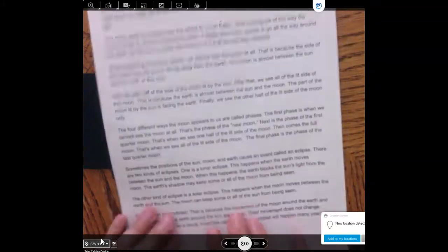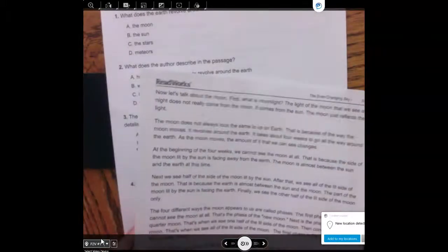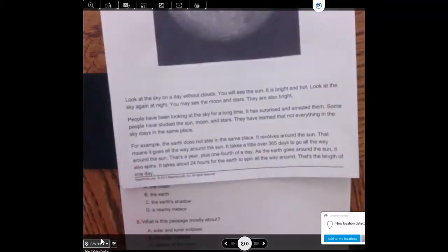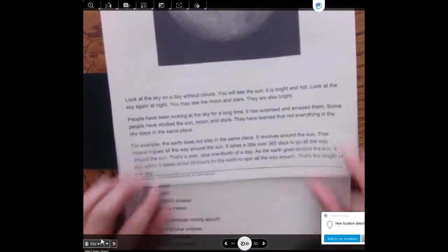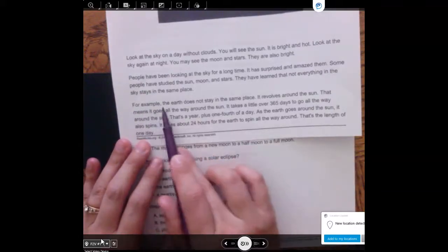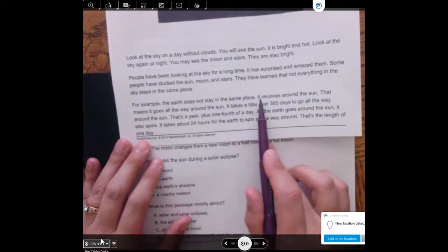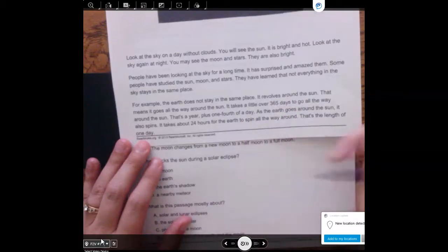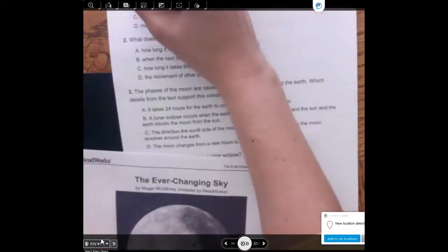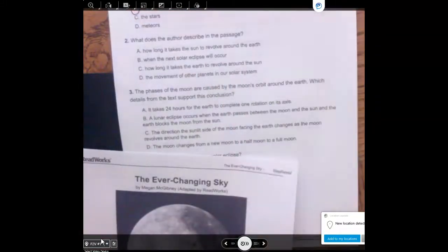All right, let's take a look at our story questions. What does the Earth revolve around? So what does our planet revolve around? Let's go back to the story and find the answer for that. Right here. Let's look in the third paragraph and see if we can find that. For example, the Earth does not stay in the same place. It revolves around the sun. So that means I'm going to select B, the sun.